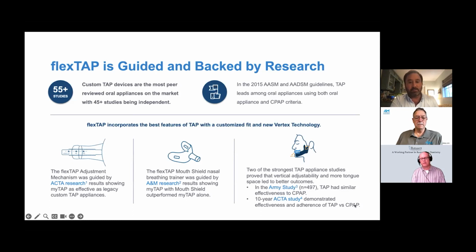And the mouth shield, or the nasal breathing trainer, that we're proud of, we were using that with MyTap in a small trial that we were doing at Texas A&M Dental School here in Dallas. They were treating patients with MyTap first, or in some cases first, and then they would switch up using the MyTap with the mouth shield, and it proved that the patients were better treated when they used the mouth shield.